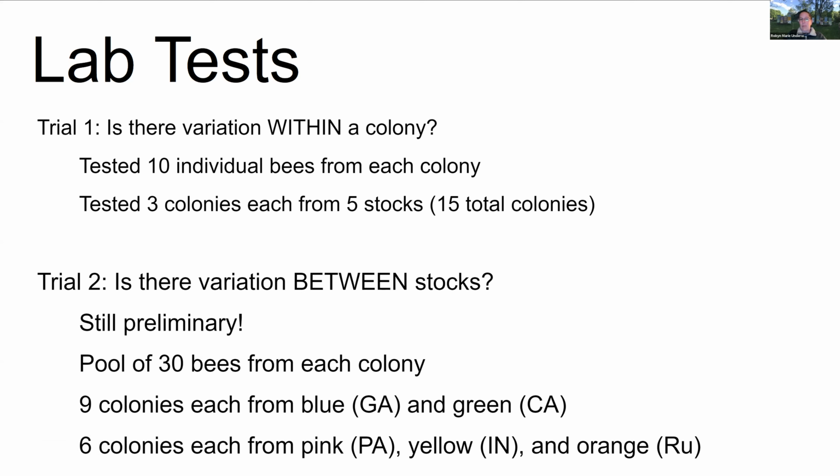That trial 1 was kind of like a bonus study within our study. So I want you to really remember, and since this is being recorded, the data will probably change by tomorrow, or at least next week. So this is not final anything. This is still preliminary. But for these tests, the lab work takes 30 bee abdomens and crushes them all together. And so far, Charles, who I mentioned, Charles Dean, has gotten through 9 colonies each from Georgia and California, and 6 colonies each from Pennsylvania, Indiana, and the Russian bees. And I think we're going to do 30 colonies of each. So this is just sort of the beginning, the first few bits of information.